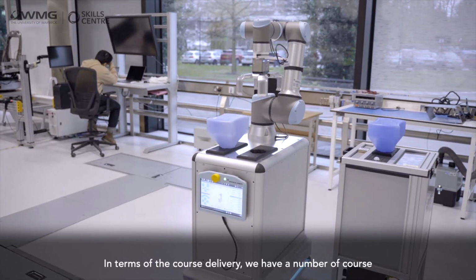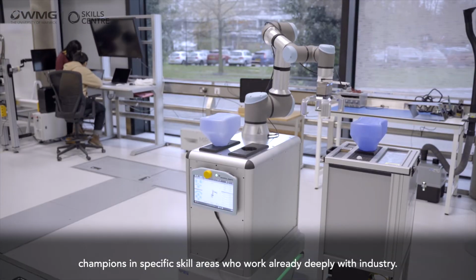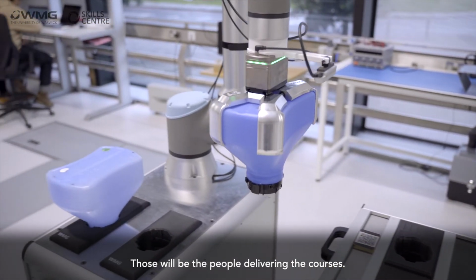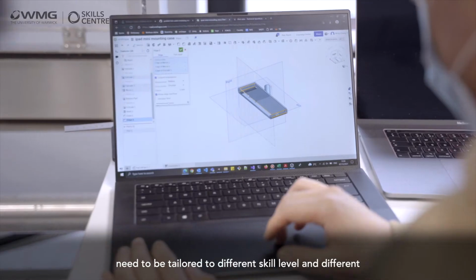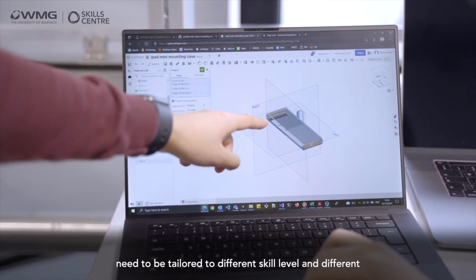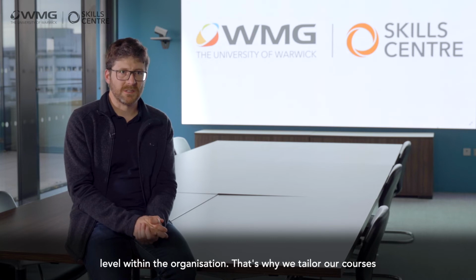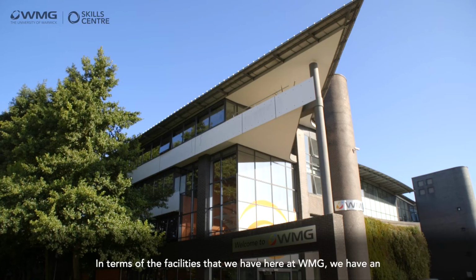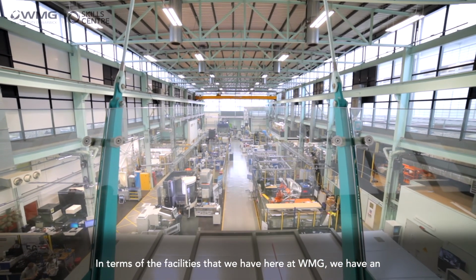In terms of the course delivery, we have a number of course champions in specific skill areas who already work deeply with industry. Those will be the people delivering the courses. We understand that the training courses we developed at WMG need to be tailored to different skill levels and different levels within the organization. That's why we tailor our courses to suit technicians and engineers, as well as management, innovation managers and CEOs.